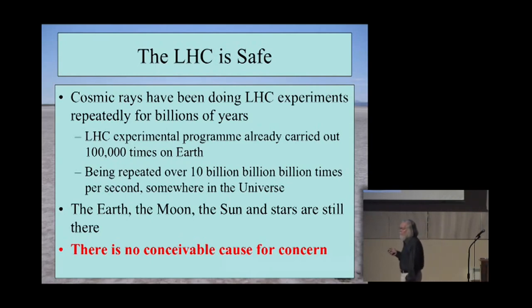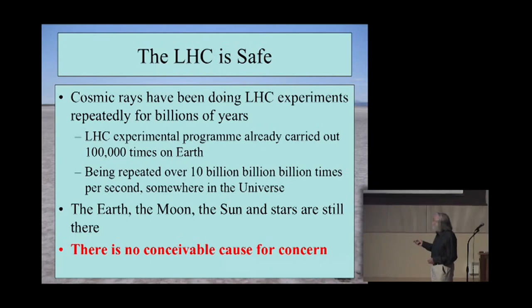Okay, cosmic rays with much higher energies have been hitting the Earth for billions of years. They've carried out the entire LHC experimental program 100,000 times on Earth. As I speak, every second, the entire LHC program is being repeated something like 10 billion, billion, billion times per second, somewhere in the universe. The Earth, the Moon, the Sun, the stars are all still there. No need to worry. There is absolutely no conceivable cause for concern. The LHC is not going to destroy the planet.